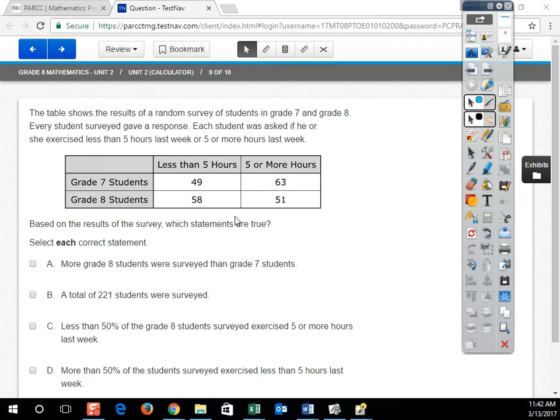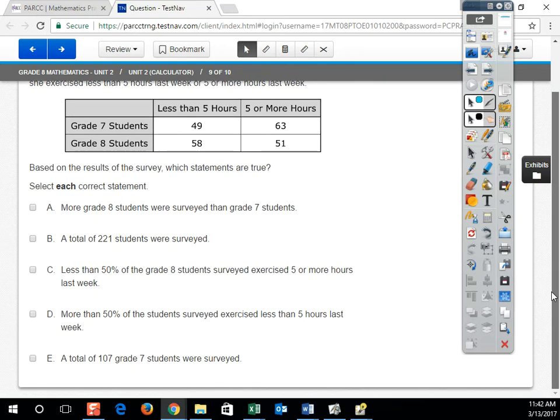All right, based on the results of the survey, which statements are true? Select each correct statement. So this is a multiple select, which means we will have to go through every statement and prove it to be true or false. And that is the strategy by which I expect you to do these problems. So prove each as true or false. Don't just randomly or educated-guess pick things.